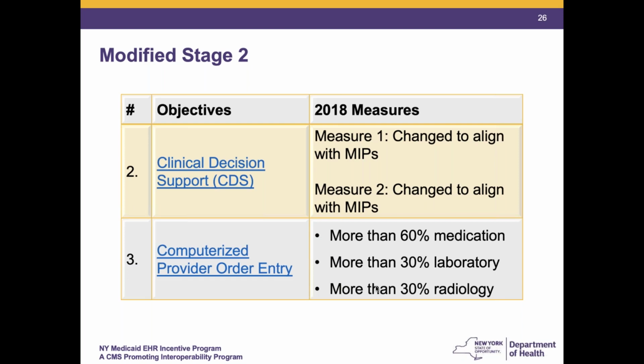Measure 2 involves enabling and implementing drug-to-drug and drug-to-allergy interaction checks for the entire EHR reporting period. Any provider who writes fewer than 100 medication orders during the EHR reporting period can request to be excluded from this measure. Objective 3, computerized provider order entry. Eligible professionals must satisfy all three measures, including writing more than 60% of their medication orders, 30% of their laboratory orders, and 30% of their radiology orders using computerized provider order entry.